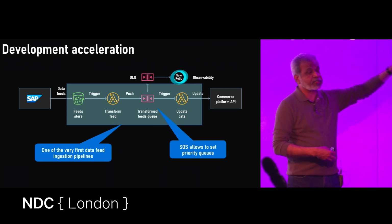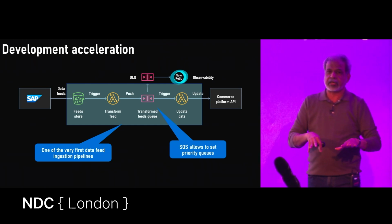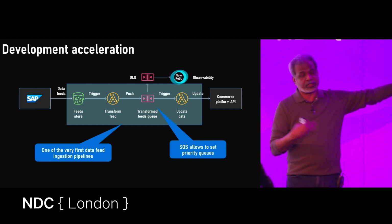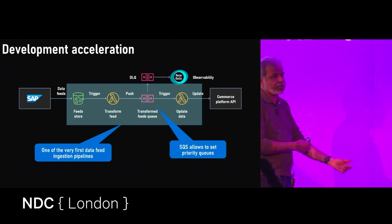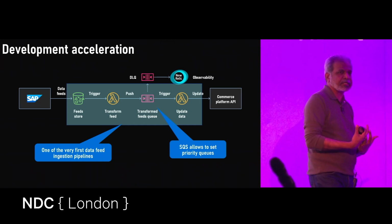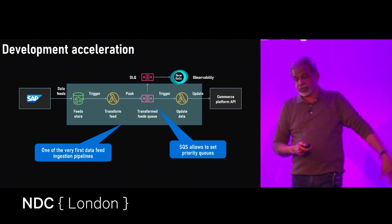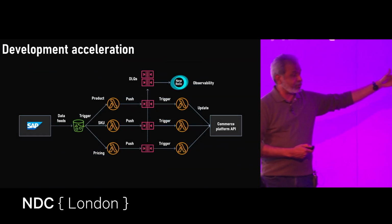Whereas if a feed is related to somebody's product feedback, that can slow down and let everything else go. So with SQS, if you work with SQS, you know that you can vary the delays and visibility timeout and things like that. So those aspects allowed us. The reason I put out this one is, this is where we started.